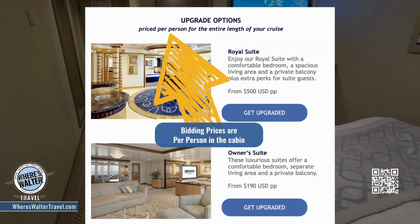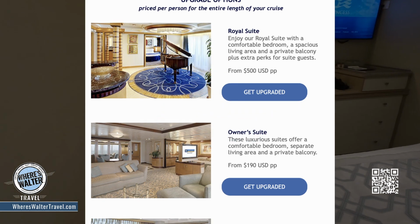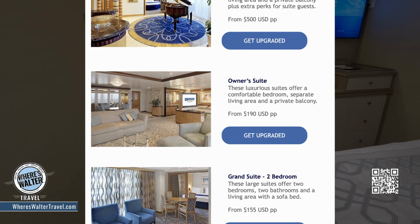In general, that pricing that you see is per person in the cabin, and it's merely a suggested starting bid. The highest bid will win if a cabin comes open.